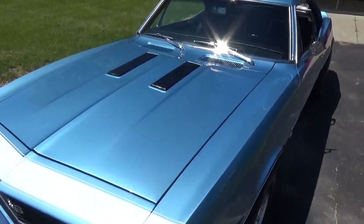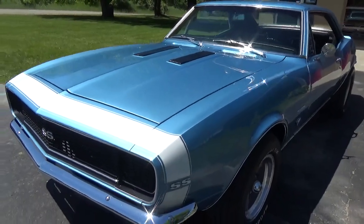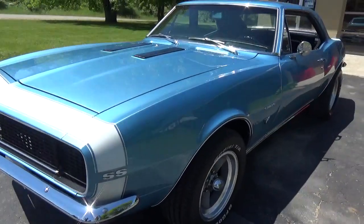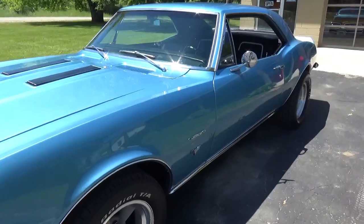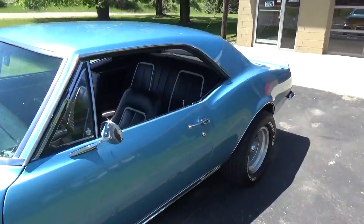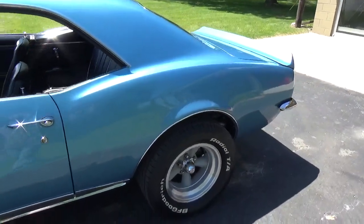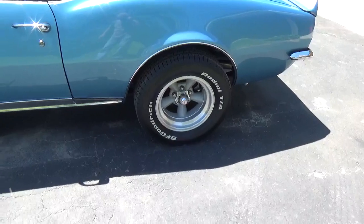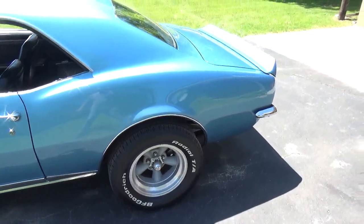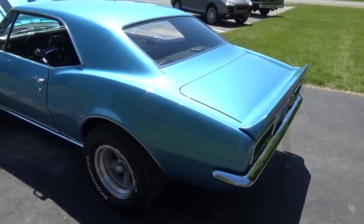I tell you, I like the SS hood on this car instead of everybody using the cowl hood. The SS's just got a look of their own. Car's nice and straight down the sides. Super nice car. Got a set of American Torque Thrust D's on it. Nice vintage looking wheel.